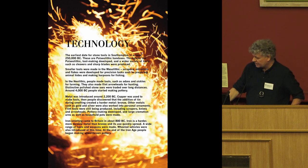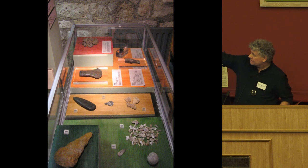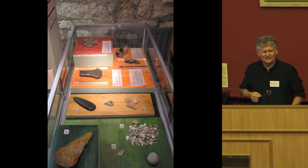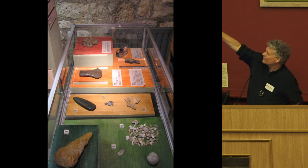The first theme was technology. And you can see, so we had stone working, we had bronze making, we had iron working, we got some iron slag that isn't Iron Age, but doesn't change that much, does it? And so we worked all that together.